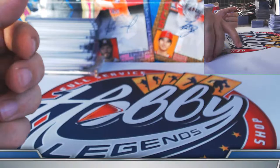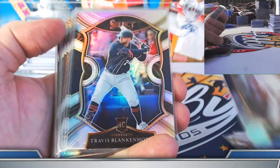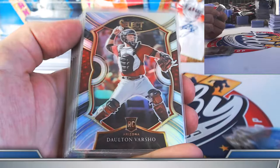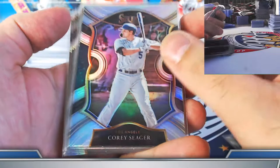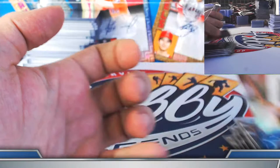Concourse silvers, two per box, a 24 in the case. Laureano, Paddock, Varsho, Hendricks, Alvarez, Molina, Blackman, Blankenhorn, Grisham, Kirilloff, Hendricks again, Varsho again, Longo, Arenado, Davey Garcia, Corey Seager, Turner, Hoskins, Kyle Tucker, Devers, Jimenez, Bubic, Carlson, Kira, Jake Woodford.